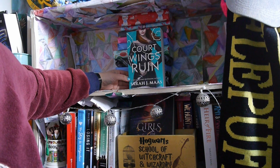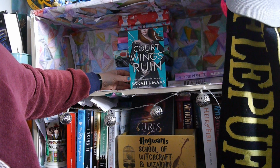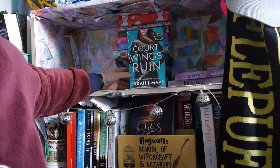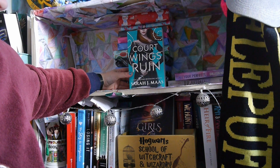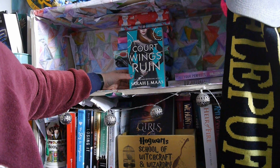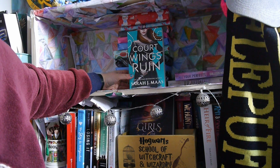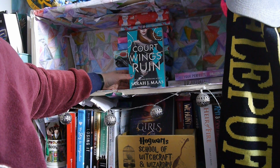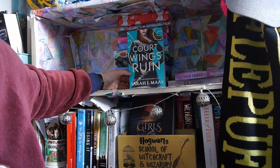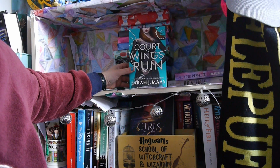I've then got a chunker of a book, which is A Court of Wings and Ruin by Sarah J. Maas. This, I believe, is the third book in this series. It's a fantasy book that's got fairies in it, and a sort of twist on Beauty and the Beast. So I really enjoyed the first 2 books. I haven't dived into this yet just because of the size of it, but it's on my 2020 agenda.